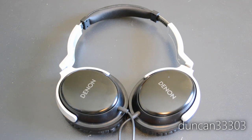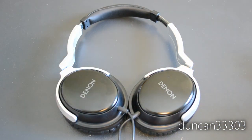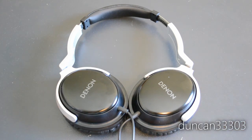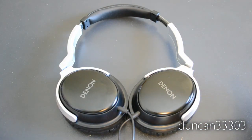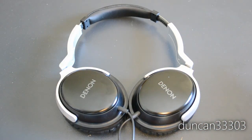So as with any headphone review, we've got to start out with the sound quality itself. Pretty much the most important thing, in my opinion, when you're buying headphones is whether they sound good. I mean, why would you ever buy headphones if they sound bad? On this front, mostly good. They're not perfect, they're not going to be amazing, but for the $100 price point, I'd say that I give them a pass.